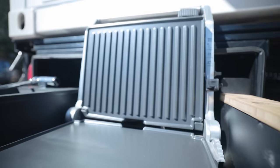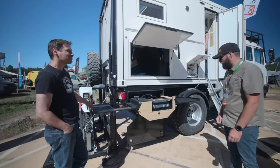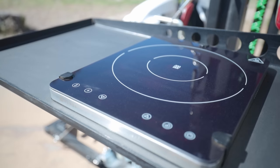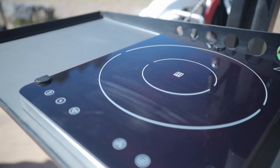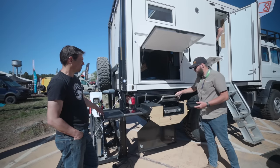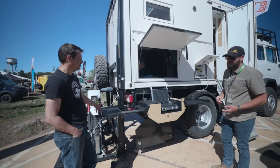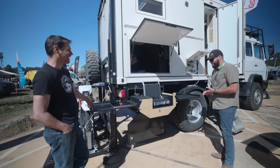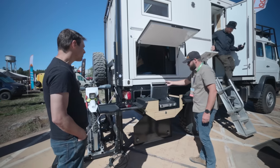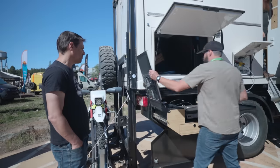Yeah, let's check out the outdoor kitchen here. So this is one of the exterior options. We build all this in-house other than the appliances. We have an induction cooktop here, sink with hot and cold water, and this is all connected to the connection box right on the side of the unit. So you have access to power, hot and cold water right there. We have a little barbecue press here. Makes great breakfast sandwiches. And some storage as well in here.